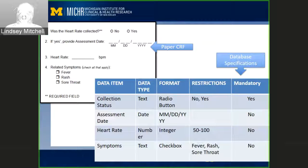So, for example, heart rate, that's the name that's going to be in the database. The type of data it's going to be is a number, an integer, and we're going to restrict heart rate to be between 50 and 100. And in this case, we're not going to make it mandatory because when someone asks whether it was collected, they say no, we don't want it required that they fill this part out. So that's a way of looking at how you translate what you see on a paper form to what it might look like to someone that's actually building it.